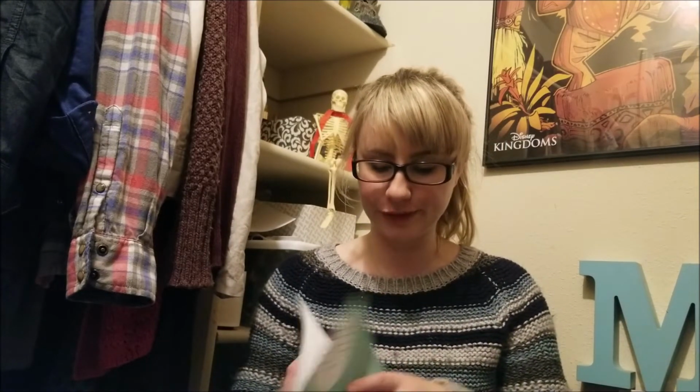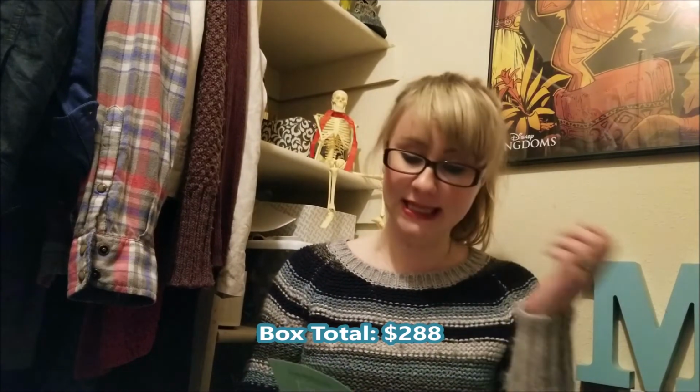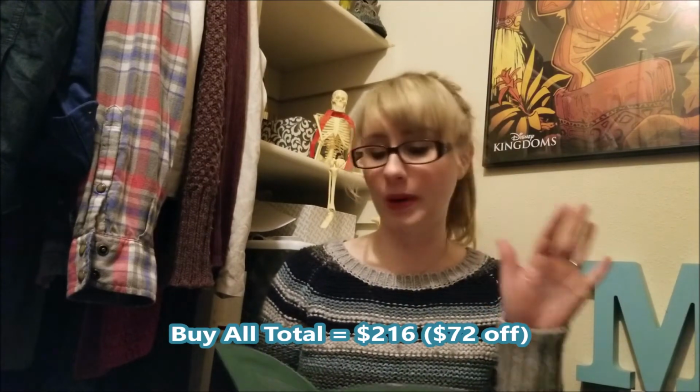Okay, what do you think about this box? I am so pleased with what Alexis gave me. Again, I think that Alexis is really nailing my style, but also giving me some options that I probably wouldn't lean towards if I was just shopping for myself on my own. So this box, let's see the damage. Not so bad. This box was $288. A 25% discount would bring the price down to $216, so $72 off for buying all 5.